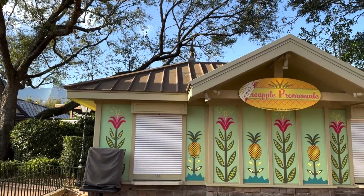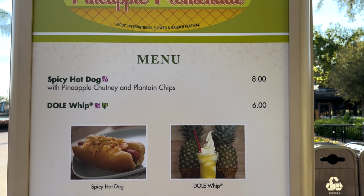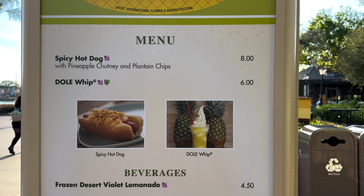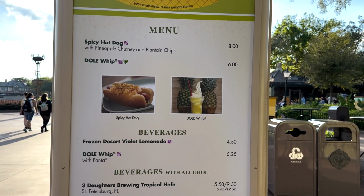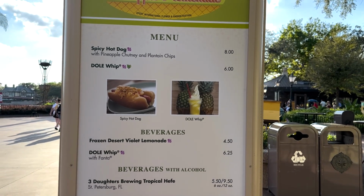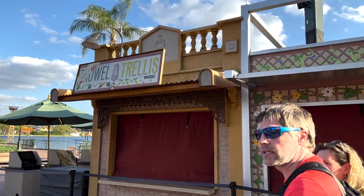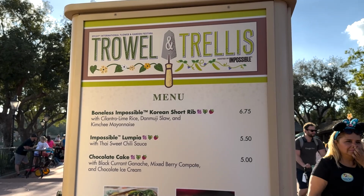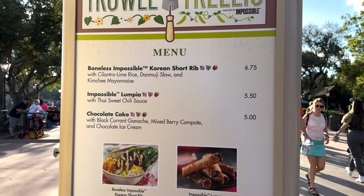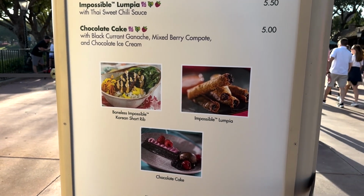Behind the Honey Bistro is the Pineapple Promenade. Back again this year is the spicy hot dog with the pineapple chutney. And they have a Dole Whip here, but this is also where you're going to come and redeem your Garden Graze prize. So we will be back here during the Garden Graze video. After Pineapple Promenade, back again this year is Trowel and Trellis, presented by Impossible. This entire menu is part of the Garden Graze. The boneless Impossible Korean short rib is back, but we have two new menu items, the Impossible Lumpia and the chocolate cake.